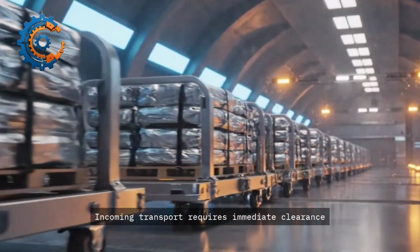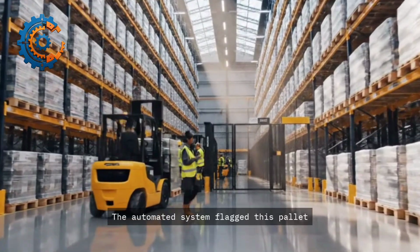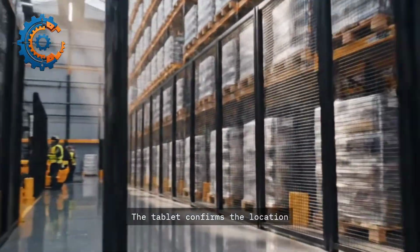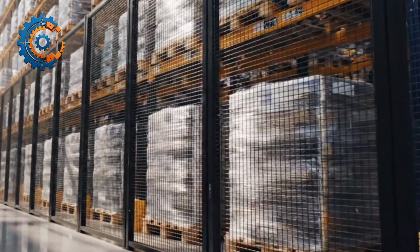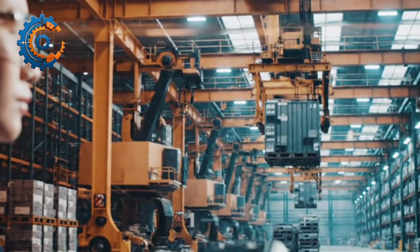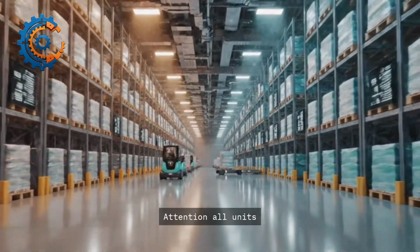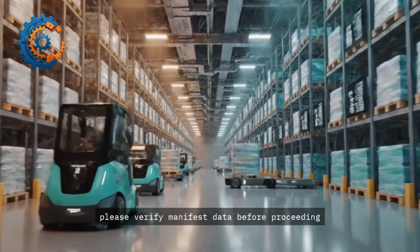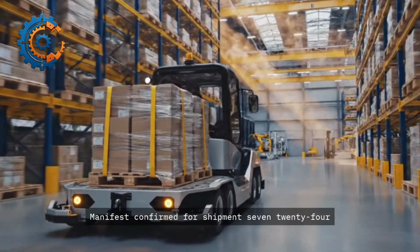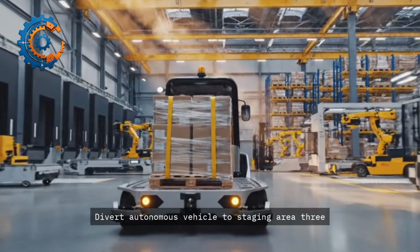Incoming transport requires immediate clearance. Maintain secure distances. The automated system flagged this pallet. Looks correct. The tablet confirms the location. Attention all units. Please verify manifest data before proceeding to staging area B. Manifest confirmed for shipment 724. Divert autonomous vehicle to staging area 3.